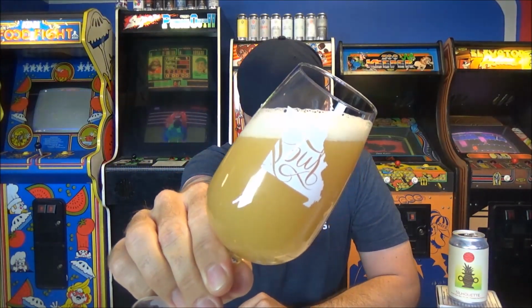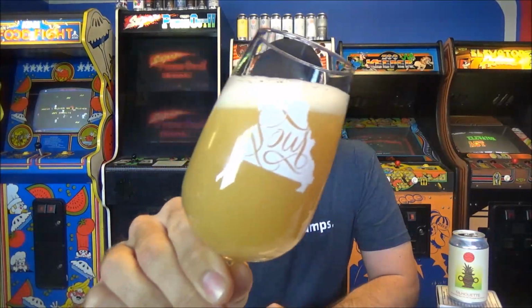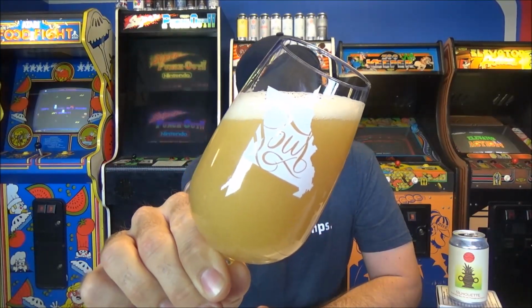That looks like pineapple juice. It is full, just murky haze. Not the disgusting kind of looking haze, but super fluffy, pretty. It's frothy, fluffy white head. There's about a finger of it. Looks amazing in that glassware. So let's go ahead and see what this one's got.